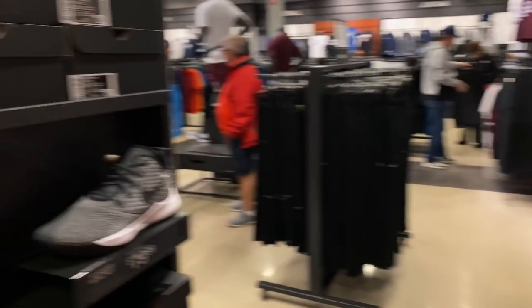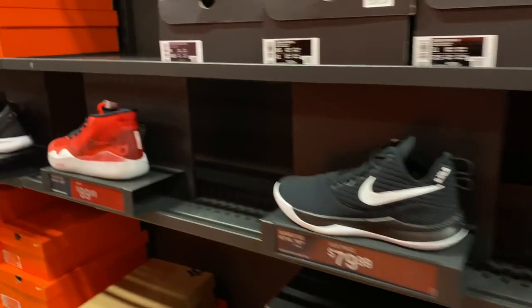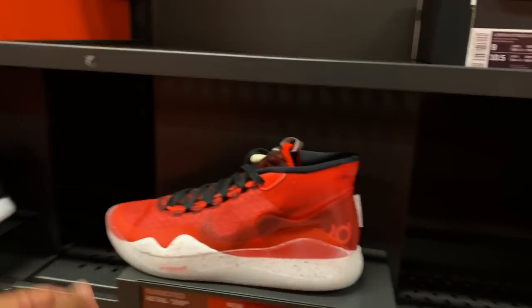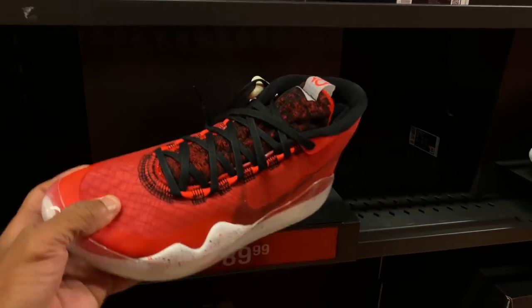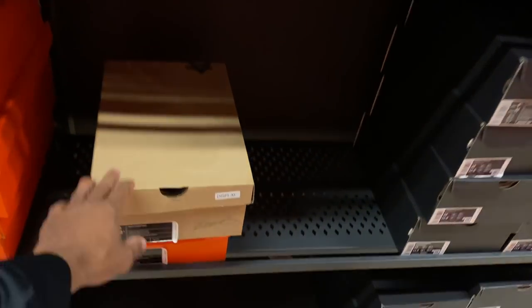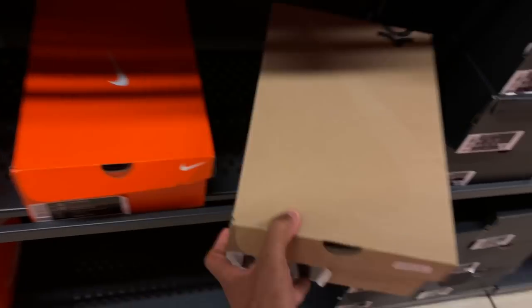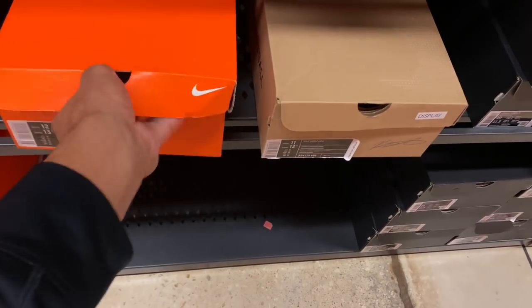Not a fan. We're gonna swing it right over here. We're gonna look at these LeBron witnesses. Not a fan of the witness. But these KDs, I am 90. And if you got 30% off, you could take advantage of that. I'm not sure what the prices would be, but you could tell some people have, because these shoes are gone. There's only like two sizes left, one with the original box and another my size, not with the original box.